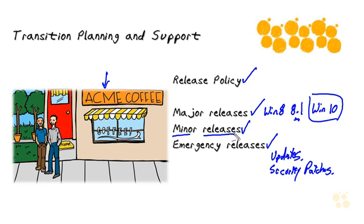Then a major release is what we've talked about in another nugget, where we say Acme Coffee and Wine Bar, right? And when you do that, that's going to be a major release. And so obviously there's going to be a lot more information placed in your release policy and support that you're going to need.